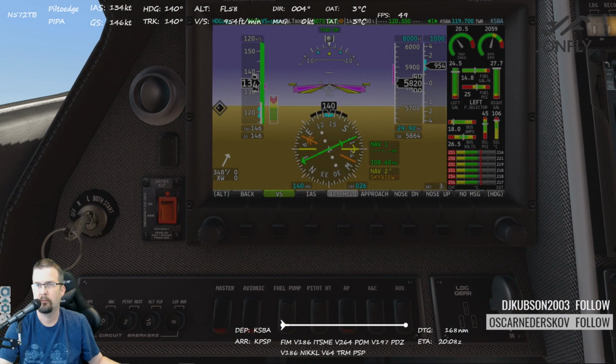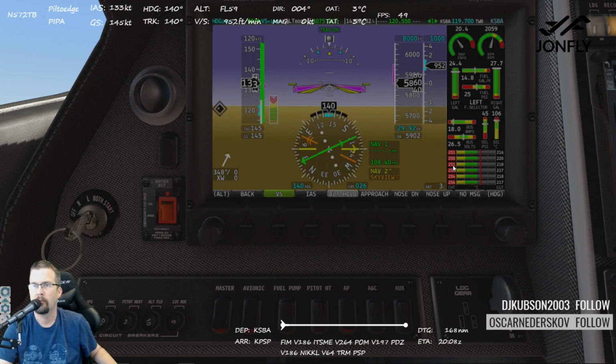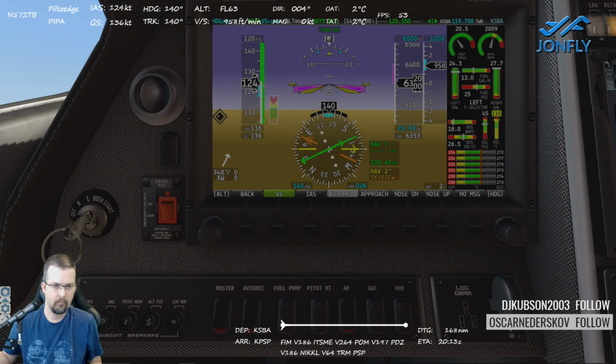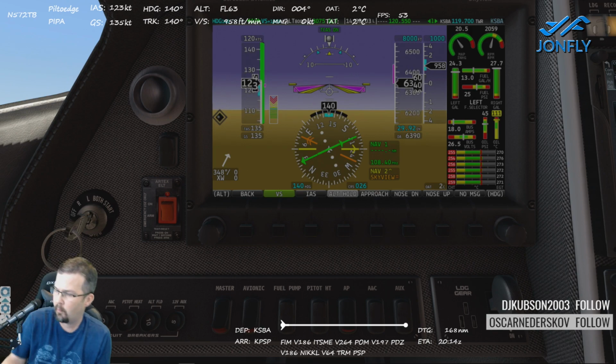November, contact SoCal Approach 135.4. Bonanza 99 November, 135.40. See ya. Caravan 17 X-ray Delta, Santa Barbara departure, radar contact, climb 8,000. Up to 8,000 for 17 X-ray Delta. Pipistrel 2 Tango Bravo, contact Los Angeles Center 135.5. 135.5, 2 Tango Bravo.